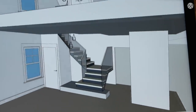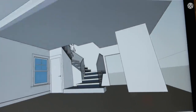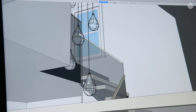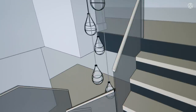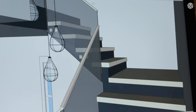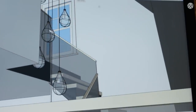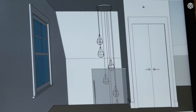This is a 3D visualization tool that's called SketchUp that we use to communicate with the architect, the glass blower, the electrician, the client, to make sure that we're getting it exactly right. You can see from the ceiling of the second floor all the way to the bottom of the stairs. You can see how that chandelier is going to hang and how each one of the 9 teardrops is going to fall.